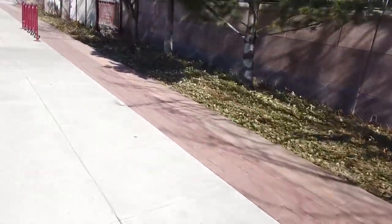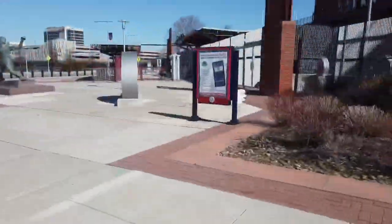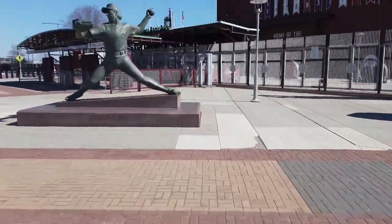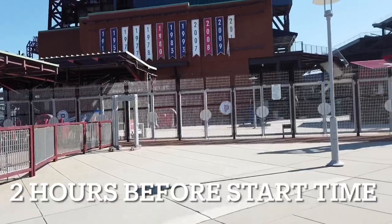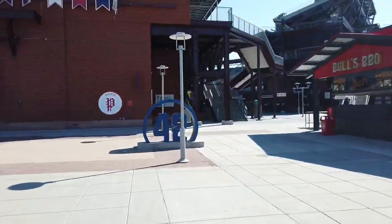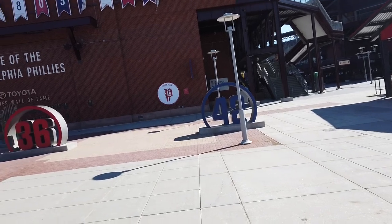They have lots of places to lock up your bikes. That's good. Yeah, this is the left field gate. I call it the Steve Carlton entrance. This gate opens, this is before the pandemic, an hour before the rest of the gates open in the stadium. So a good spot, you come in here. This is where you can sit in the stands and watch batting practice.